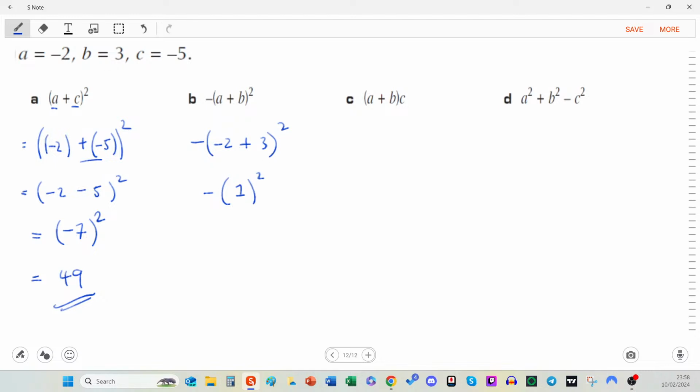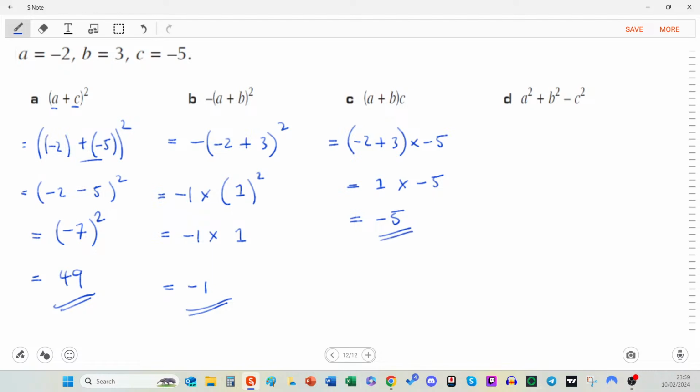Now, what is going on here? Whenever you see a minus at the front, it's essentially -1 times. So it's a multiply. That means we have to do this first, which is the bracket. Well, that's great. It becomes 1 positive times -1. And the negatives will get their revenge. Negative times a positive is going to give us a -1 overall. Okay, next. -2 plus 3 multiplied by -5. So I'll do brackets. 1 times -5. Love it. Because there's a positive times a negative, okay, so don't forget.